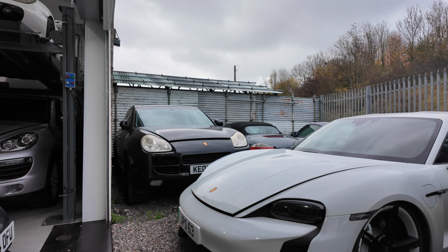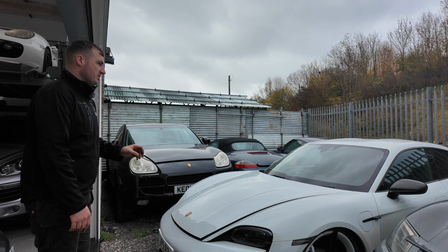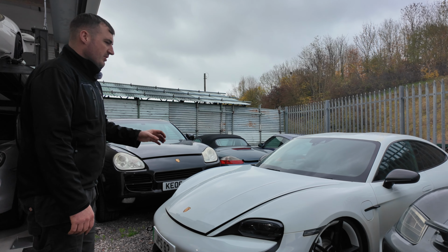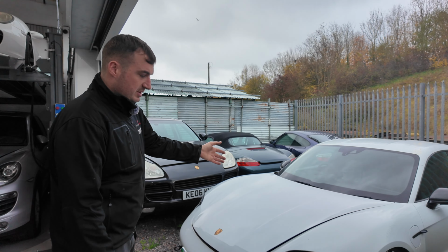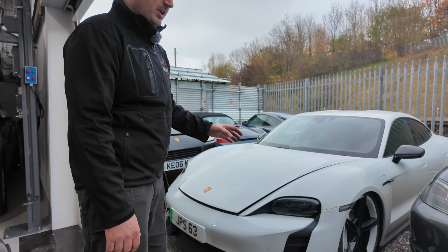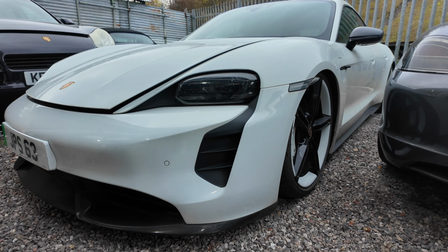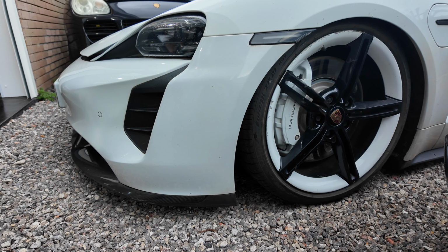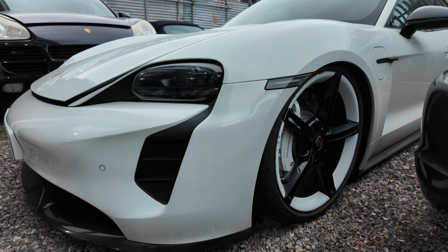We've got the Taycan 4S, which has come in from a main dealer. It's only got 20,000 miles on the clock. As you can see, the suspension's collapsed. Why it's so low, we've not had a chance to look at it. It wasn't booked in. It's been off the road for like 10 months. I'm not sure, speaking to the customer, what's gone on, but they want the car fixed.